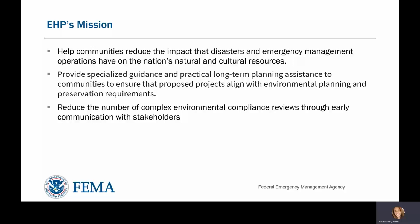These staff members conduct reviews to document project compliance with EHP laws and executive orders. By doing so, EHP staff help communities reduce the impact that disasters and emergency management operations have on the nation's natural and cultural resources. They provide specialized guidance and practical long-term planning assistance to communities to ensure that proposed projects align with environmental planning and preservation requirements. They also reduce the number of complex environmental compliance reviews through early communication with stakeholders.